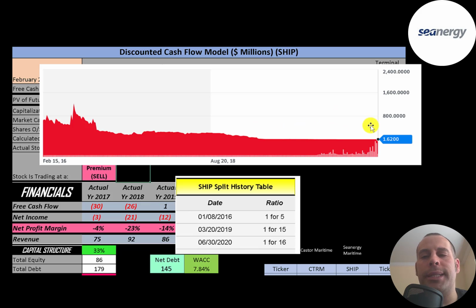This is the stock price the last 5 years. The stock was never trading this high above 1,000. It appears this high because they did reverse stock splits. They were probably trading at under $1 at this point. That's why they did a reverse stock split, to bring their stock price above $1 so they don't get delisted. A reverse stock split is generally a signal of a company in distress.